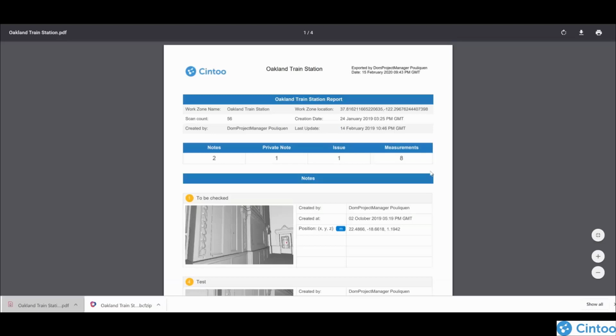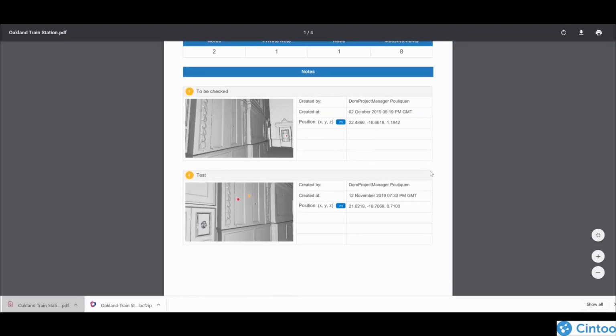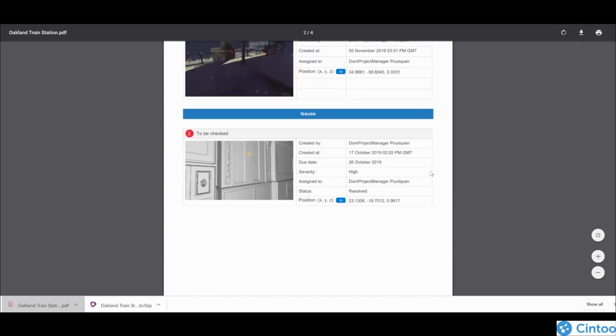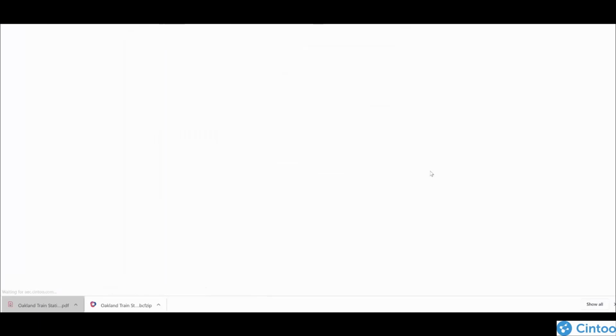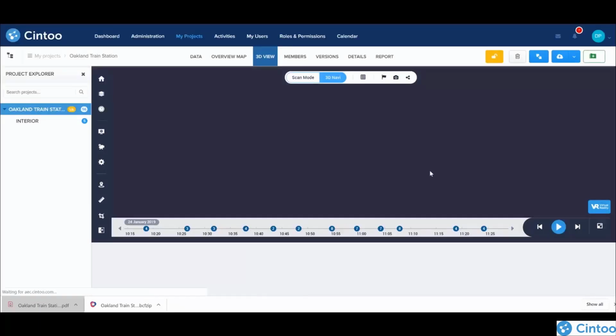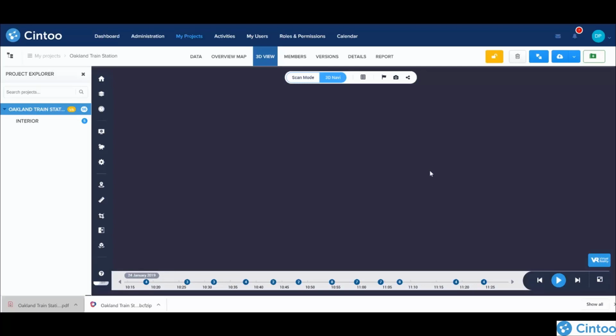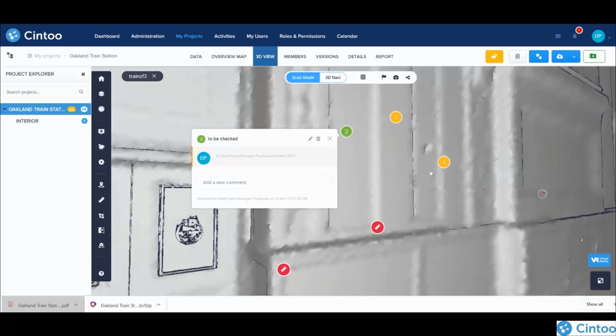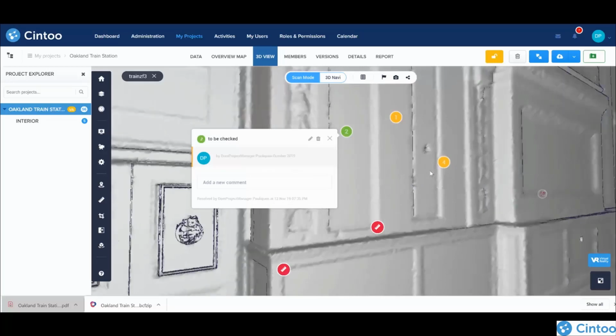It's a PDF report, and you see all the activities that have been going on in your project, like all the issues that have been created. And what is interesting is when you click on this here, like number 2, to be checked, I have a direct link to this issue in the project. So you can go from the PDF to the project, and you will be in the exact same viewing condition that was used when creating this issue.